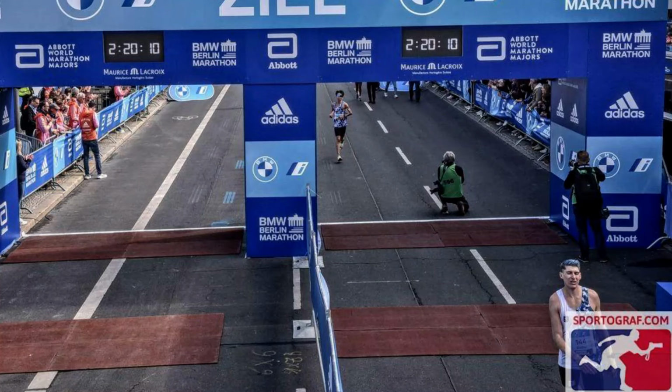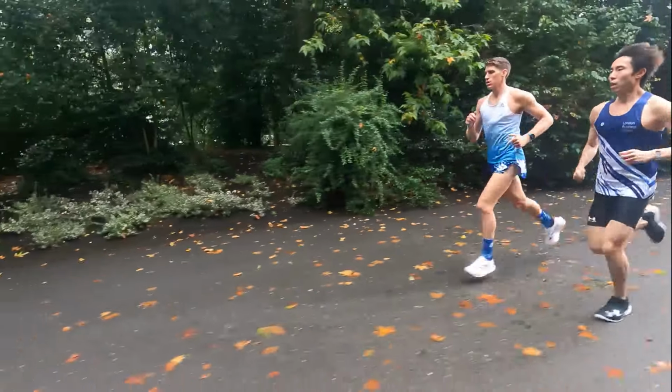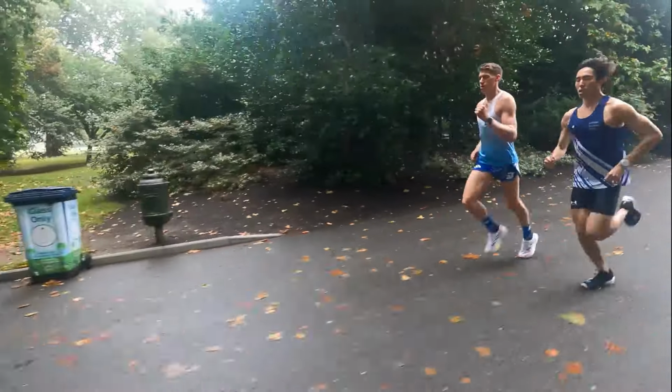2 years ago, I crossed the Berlin finish line in 2:20 and 8 seconds. Here's a look at what my face looked like. So this session is tailored all around finding those 9 seconds and going there and smashing that 2:20 barrier once and for all.